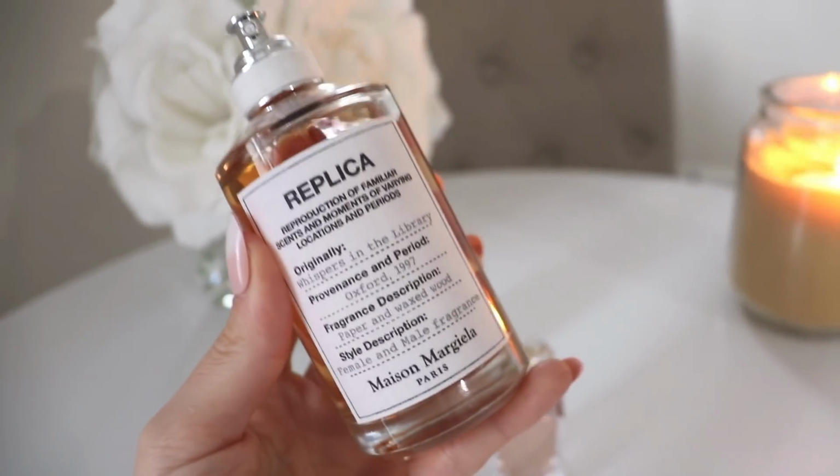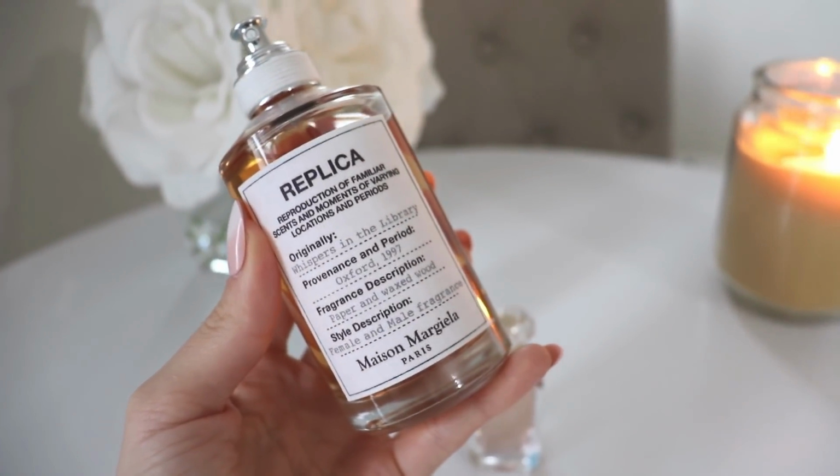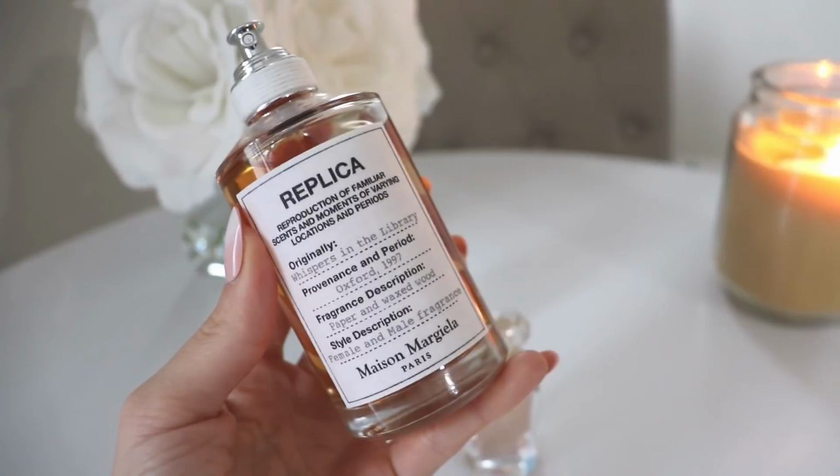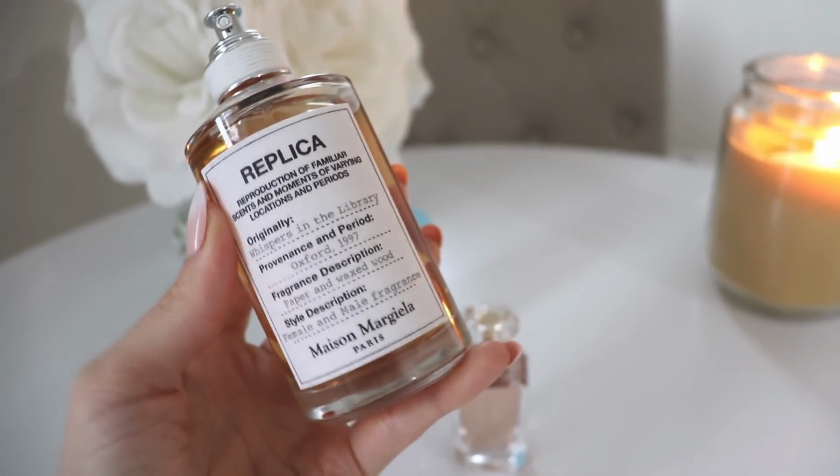Next we have Replica Whispers in the Library. This is a cozy, beautiful, woody vanilla scent. It makes me feel very comforted, very warm. I just love it, and I think it will be a great scent for the fall and the winter, and this has very good performance.